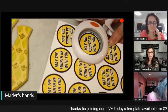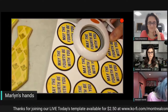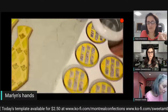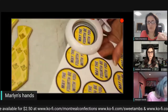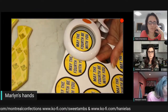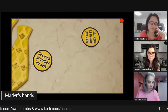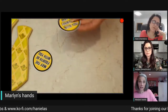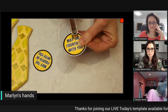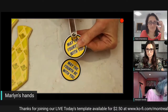You see here, it goes a lot faster. You can get the template for the tags and print it yourself. All you have to do is go to Mar's shop and it's all there. And then you take a smaller hole punch to make the little hole for you to add your little ribbon.